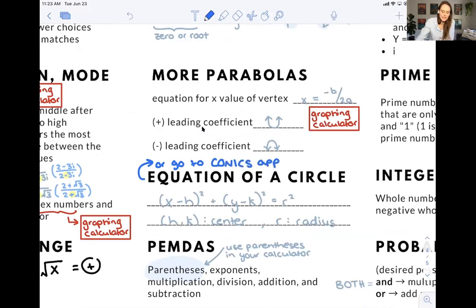But if you don't understand that HK is the center of a circle, even going to the Connects app isn't going to help you a ton, right? So knowing those equations is something that I still want you to focus on.